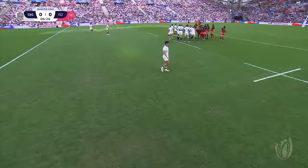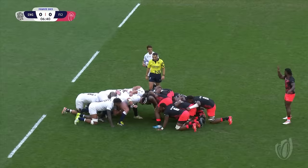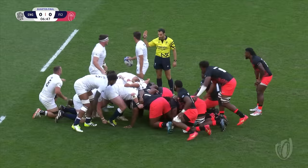An area where both sides have been good, actually. The scrum has been very good for England. Highly successful for Fiji. It'll be a great contest. Watch. Teammates, club teammates against each other there, and it's going to be a free kick for England.